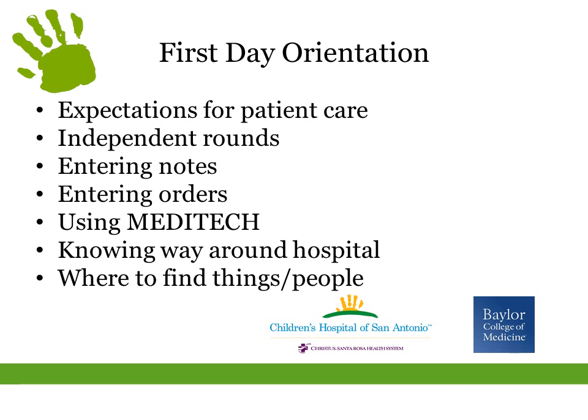Orienting new medical students primarily will be the responsibility of the upper level resident. However, all members of the team should assist as needed. This would be some of the basic items to cover on the first day.